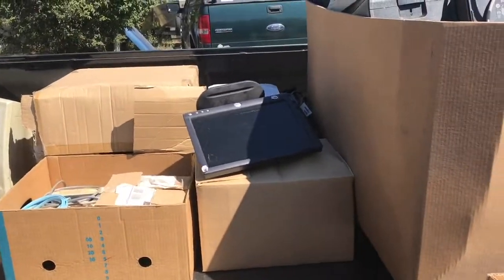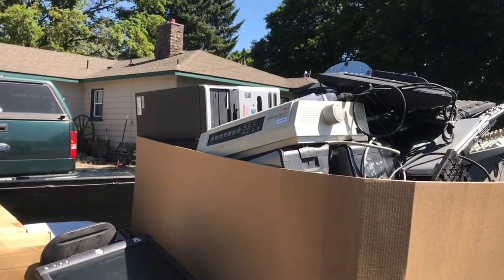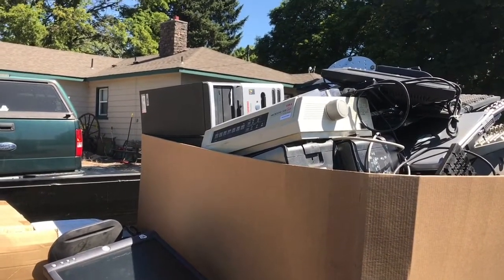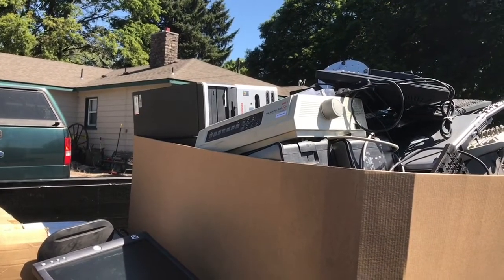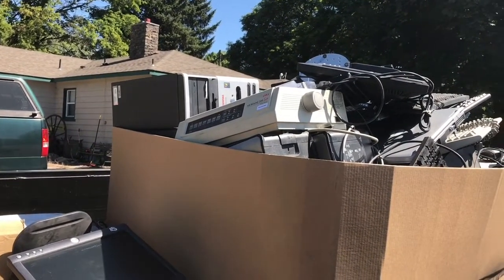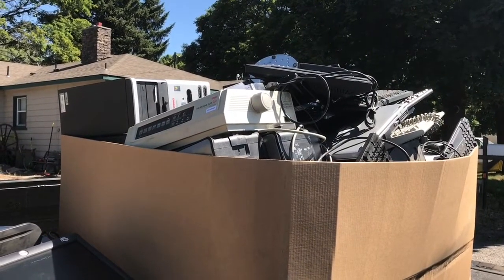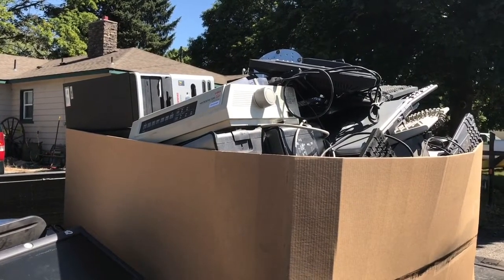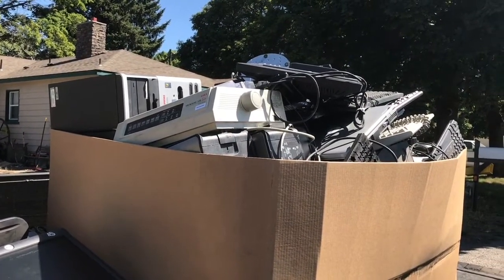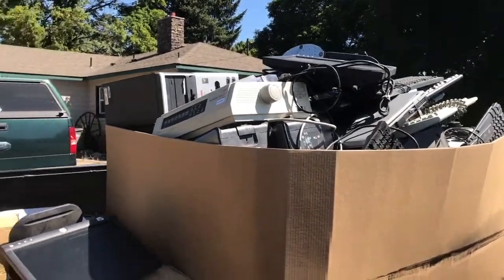Here's a really old printer, the kind that goes kind of like that noise. I don't know if that's retro enough to be valuable. So I'm just gonna start unloading it. Super hot. It's like 90 degrees. I hate heat. I would so much rather be doing this in a blizzard, but we'll see how it goes and what I can do.